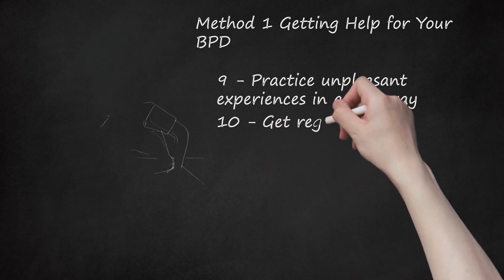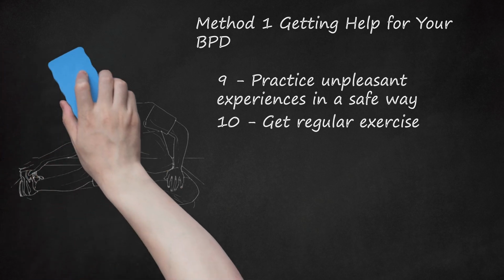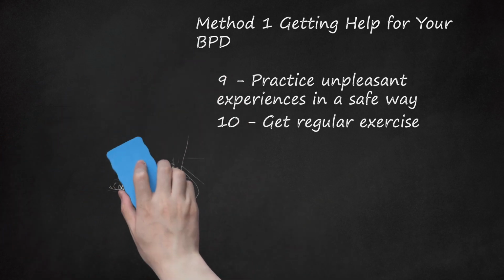10. Get regular exercise. Exercise can help reduce feelings of stress, anxiety, and depression. This is because physical exercise releases endorphins, which are natural feel-good chemicals produced by your body. The National Institute of Mental Health recommends that you get regular physical activity to help reduce these negative feelings. Research shows that even moderate exercise, such as walking or gardening, can have these effects.